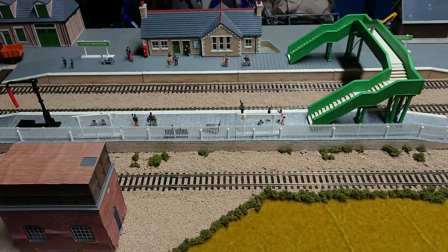This is my portable 00 gauge model railway layout. It is a representation of Great Waterton, which is an old town on the island of Sodor, an island located in the Irish Sea between the Isle of Man and Barrow-in-Furness in the Lake District in the northwest of England on the British mainland.